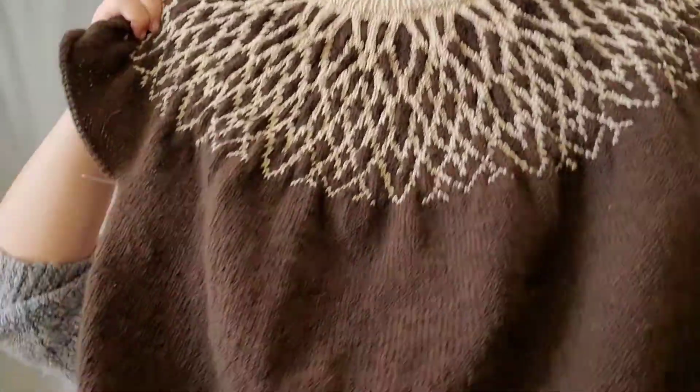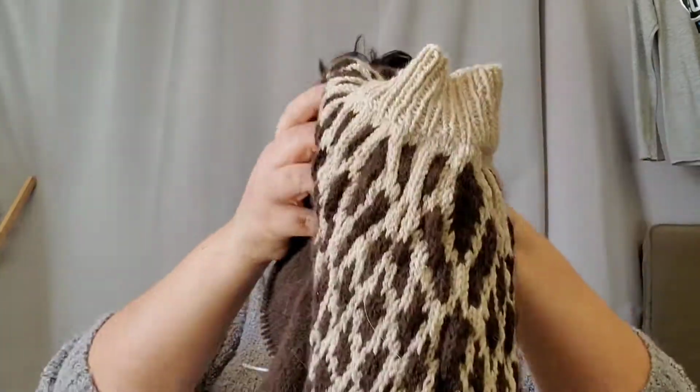Oh, is that coming undone? Oh no, scared myself. So I'm happy with this, and again, this was Bijou Basin Ranch, 100% yak down in the sport weight. The natural cream and the natural brown were the colorways. So I worked mostly on that.